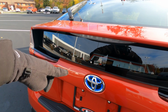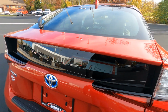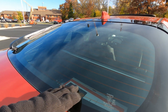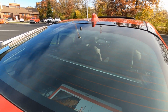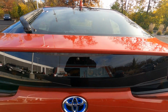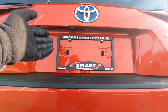There's electronic rear window defrost in this one. Here's your third brake light. That's an LED third brake light, and it's integrated into the rear spoiler here. Now we do have rear window defrost, washer and wiper mechanisms on the back of here. And notice that gloss black trim up there as well on the roof line. All Priuses do have the rear backup camera right up under the bumper there, or under the deck lid there.